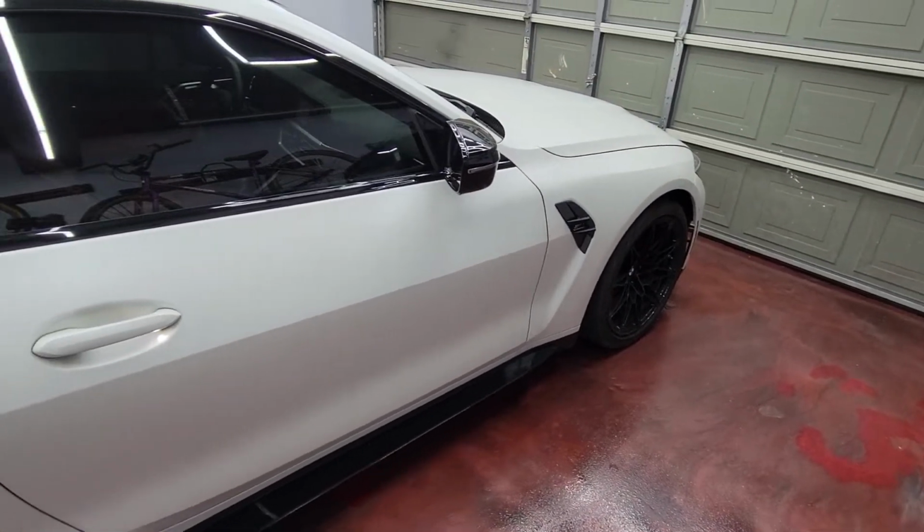But yeah, I would say this though. I do not recommend getting this color. And I'm going to tell you why. He had a tag in it. I actually went with him the day he went to go get this car. And it had a tag in there going over the cleaning procedure of this car. Nothing crazy, but you can never take this car through a car wash.